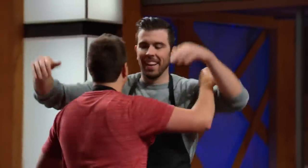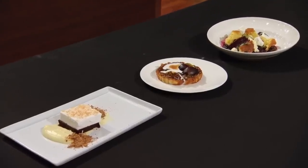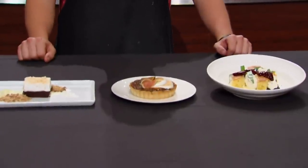I can't tell you how proud I am of you. I don't even know what to say. I feel that was a complete blur. I don't know if I've ever worked that hard in my entire life. They're not the most beautiful things I've ever plated, but they're probably the dishes I'm most proud of. I'm either going home or I'm going to the finale. Holy crap, I can't believe it.